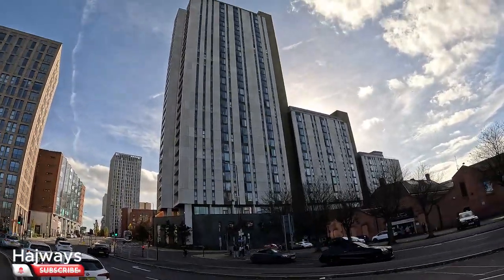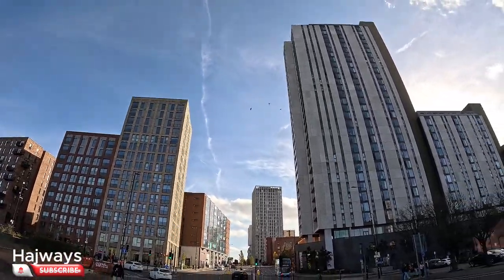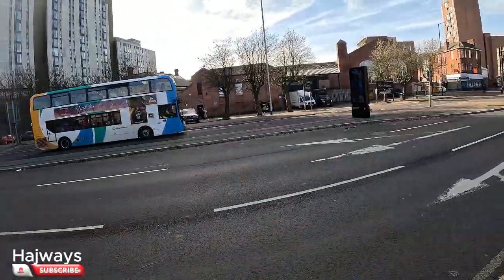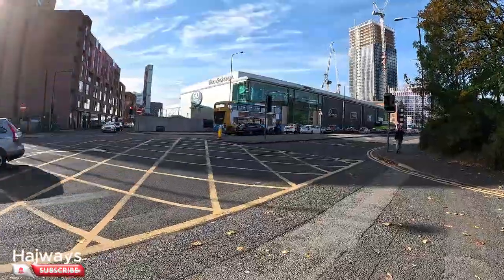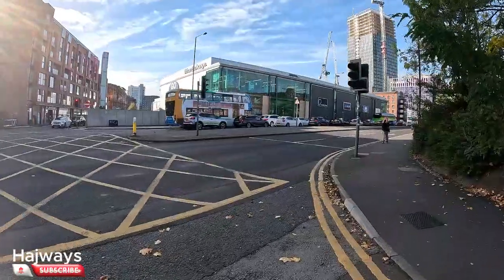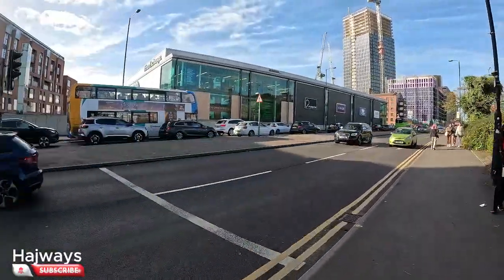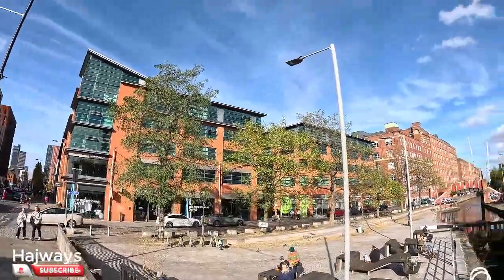So we are starting off right here, greeted by some of the tallest towers in Manchester, towering over the Ashton Canal. Right across that gap between these towers is the Great Ancoats Bridge, a key connector to the nearby neighbourhoods. These modern residential buildings reflect Manchester's urban transformation, seamlessly blending with the historic charm of the Great Ancoats Street.